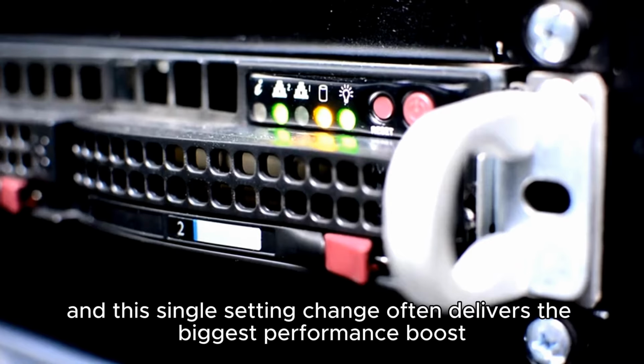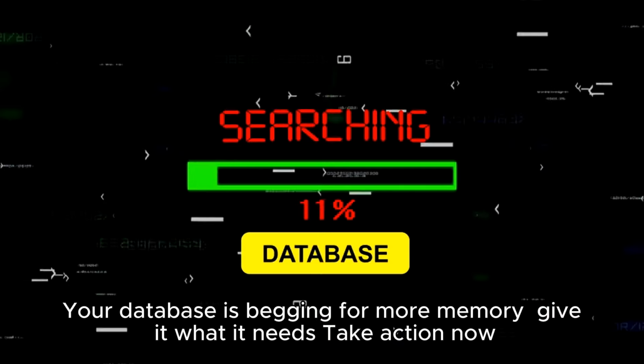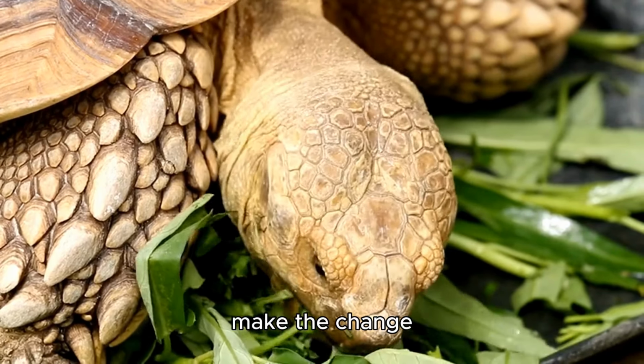Your database is begging for more memory. Give it what it needs. Take action now. Check your shared_buffers, make the change, and watch your database transform from a turtle to a cheetah.